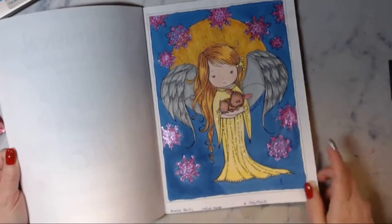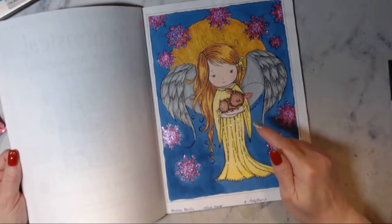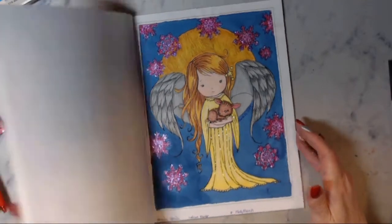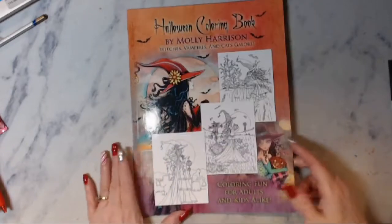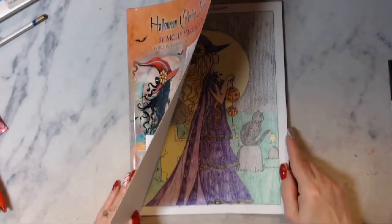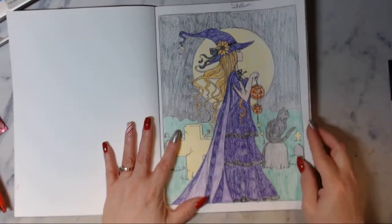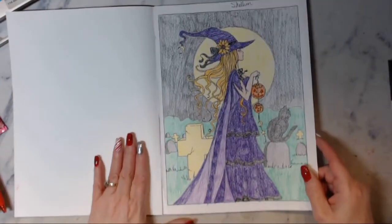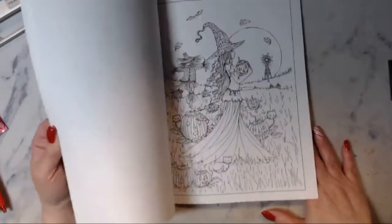I colored this. I used my Cali Art markers in the background. I got that wet a little bit. And I used Arteza pencils. I also have her Halloween coloring book, Witches, Vampires, and Cats Galore. This is the first picture I think I did with colored pencils. Yeah, or crayons. This might be with crayons. Kind of feels like crayons. I didn't know what I was doing. Shows you we all start somewhere, beginners. But yeah, I really like this one too.